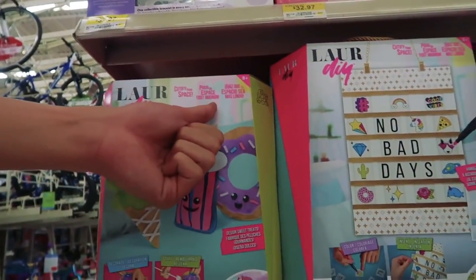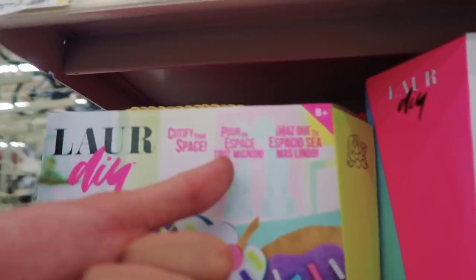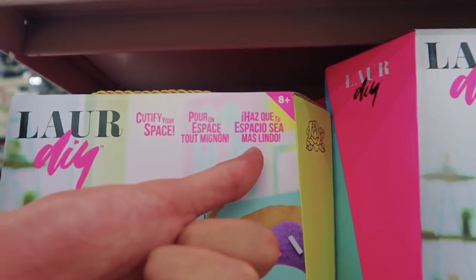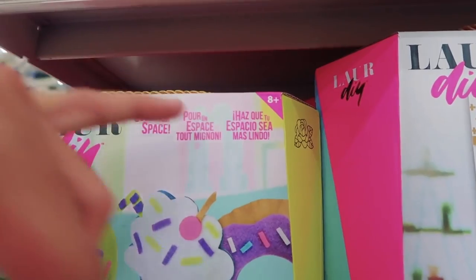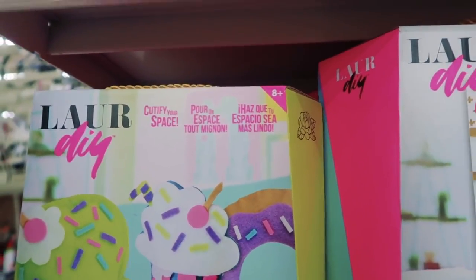It's a little octopus with a hollow. I have a request. What's your request? Cutifier space. How do you say that one? Is this Spanish? Yeah, I don't know how to say that one. Haz que tu espacio sea más lindo. Yeah, that's good. I don't know what it means, but I love dancing.